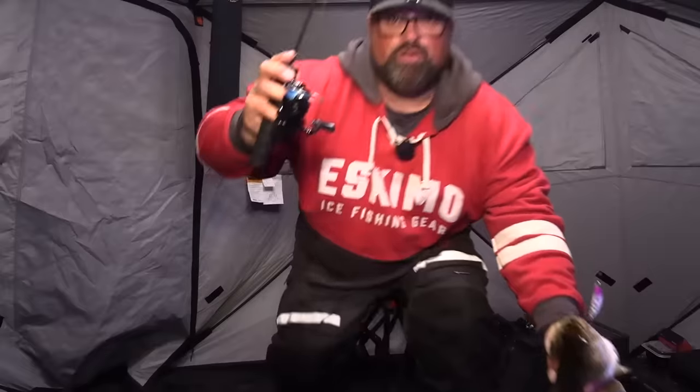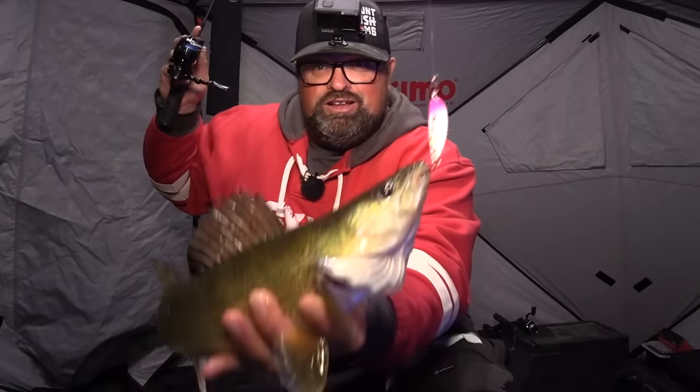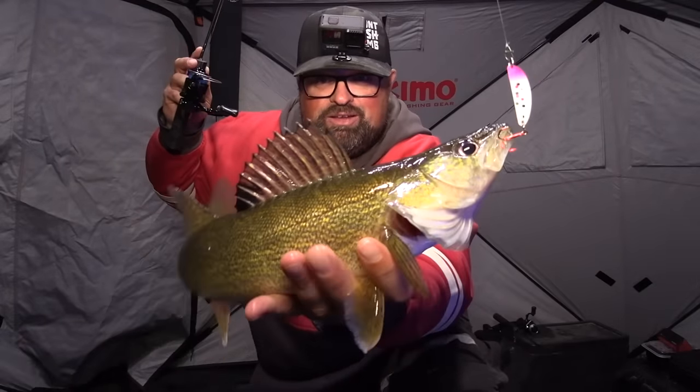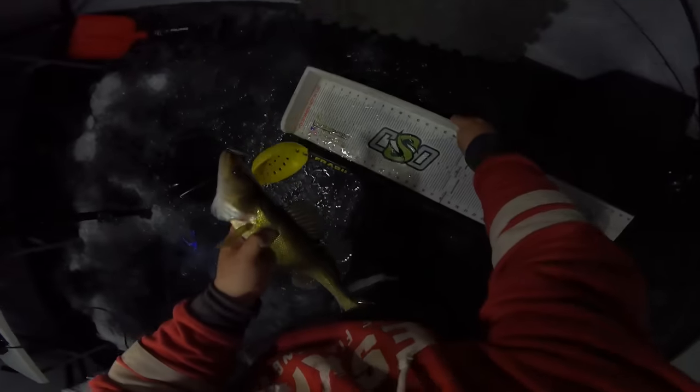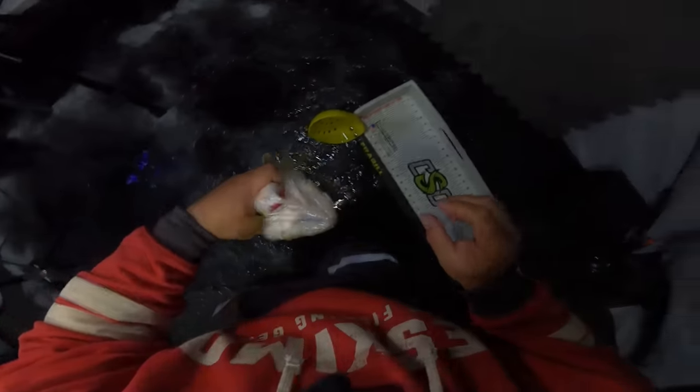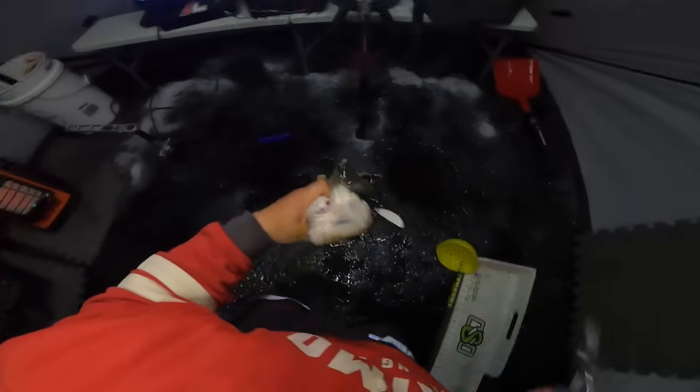You're another eater. It's pitch black right now, and I'm still catching some fish. That one isn't very big, though. We'll see here if it's under 18 inches to keep. And yeah, it's like 17. So it is another eater right there.